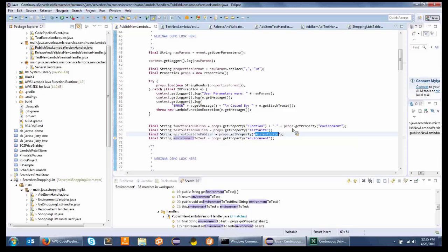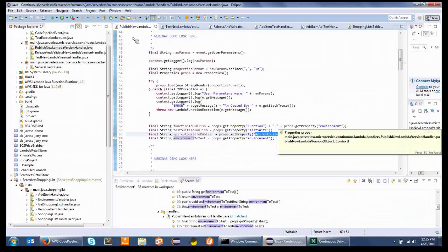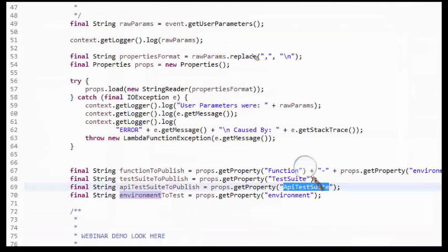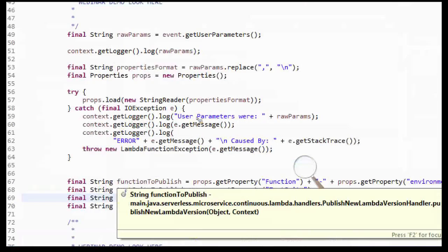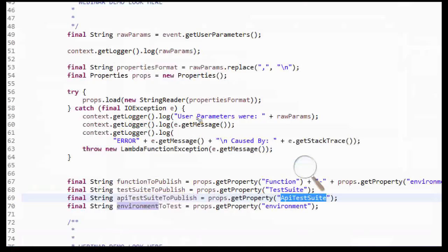So if I zoom in a little bit here to give people a closer look, you can see I'm extracting the user parameters that were passed in by the code pipeline as an event, pulling those out as properties into my code, and then referencing those properties to set parameters so that when I'm updating my function code, I'll be aware within the logic which functions I'm working with, which functions I should invoke, and which environment I'm running in.